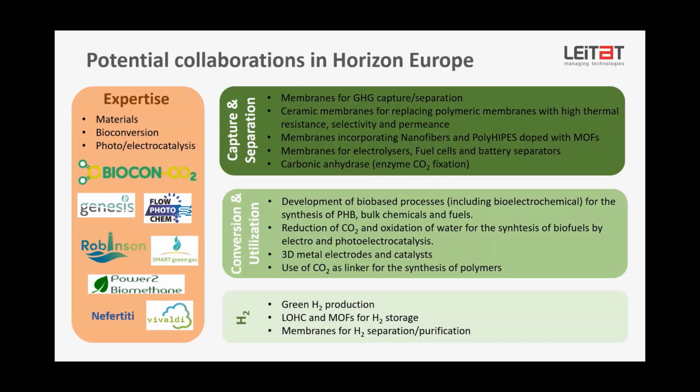And when it comes to the conversion of CO2, particularly the circular economy group where I work, we work with different microbial cell platforms to convert CO2 into PHB and bulk chemicals, and with the cultivation of different microorganisms. Also, we have expertise in photo- and electrocatalysis to convert CO2. And we also have the capacity to develop specific catalysts and 3D metal-printed electrodes. And we also have experience in the use of CO2 for the synthesis of polymers.